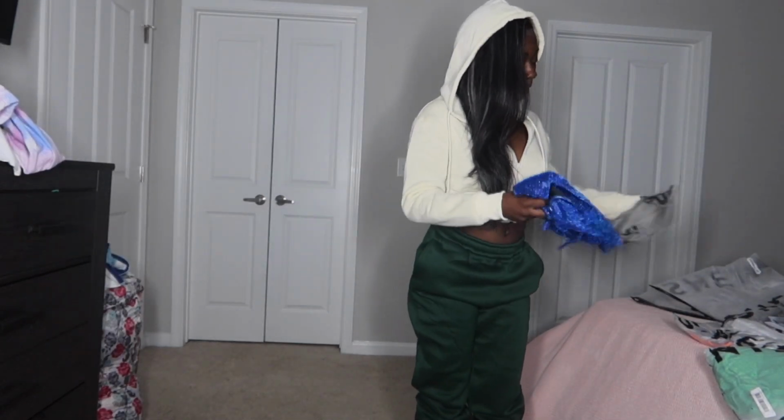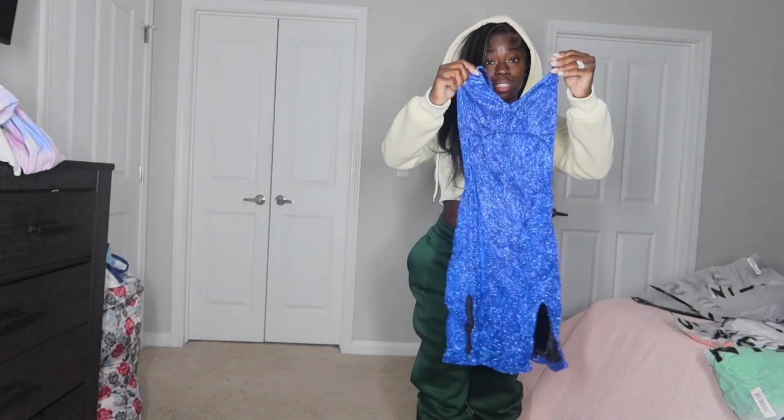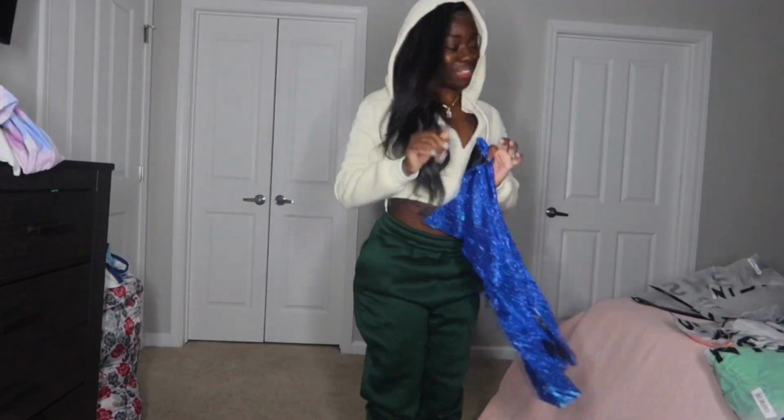Okay, so next, I'm just picking out the bunch, y'all. So next I have this blue dress. I don't know how this is gonna look on me, but it got little sparkles on it. It got slits on the side. I don't know. We finna see. Okay. Okay, so this one, I don't know.